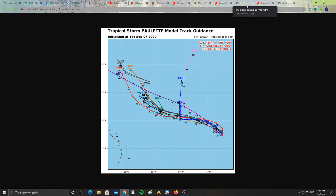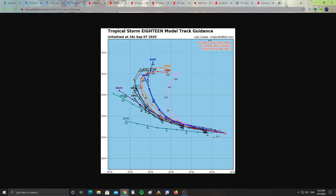Alright, let's take a look at the tracking for Rene. Here we go. This is the tracking for Rene. The majority of it has it going towards the north and staying in the Atlantic, not affecting any land. That's good. Hopefully it stays like that.